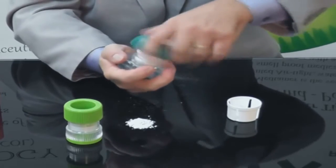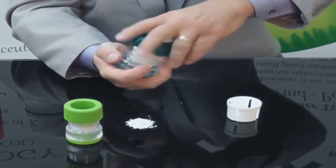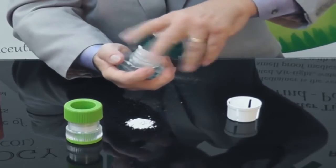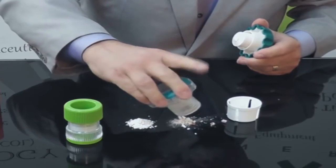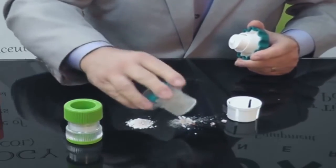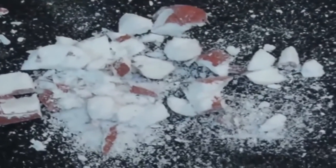And last but not least, one more. Now let's see what kind of consistency we get with the pill crusher. I'm doing this in real time for a purpose. You can see that the pill crusher delivers chunks. That's a pretty good illustration.